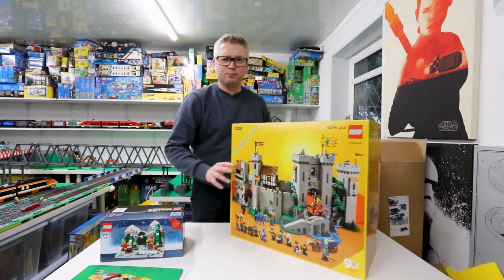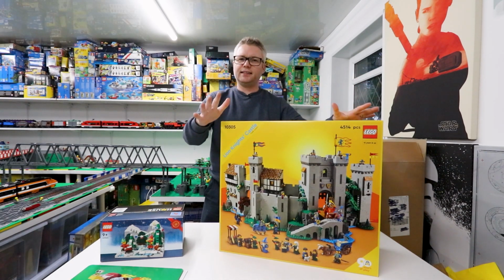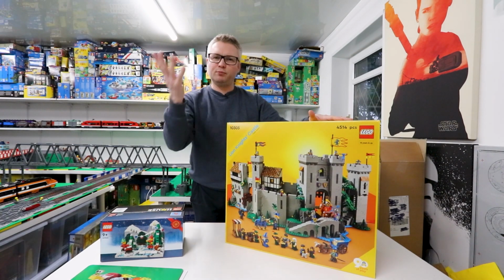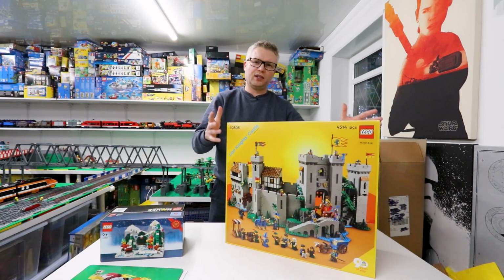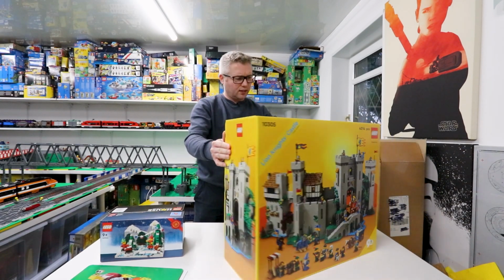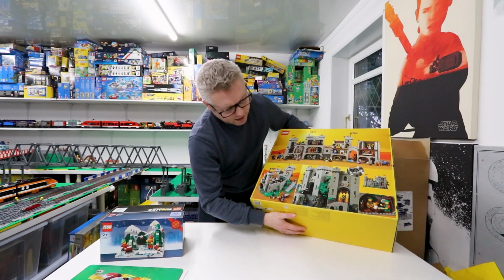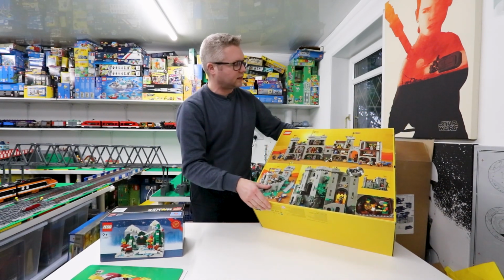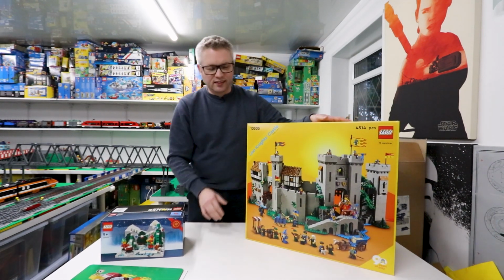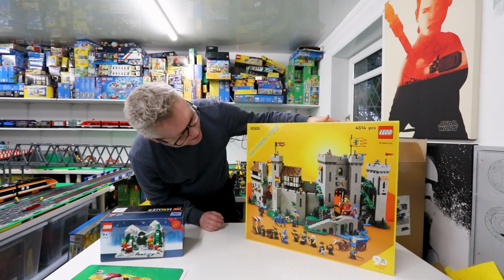Of course, this isn't bought to keep in its box. This will be getting built and it will be going in the city. I already know where it's roughly going, and then I need to build some landscaping around it, but I'll build the castle first. It won't be getting built anytime soon, but I can't really see any dents. There's nothing there. There's going to be some scuffs at the bottom now that I've spun that round probably, but this is really nice. I'm really excited about getting this set now I've unboxed it.